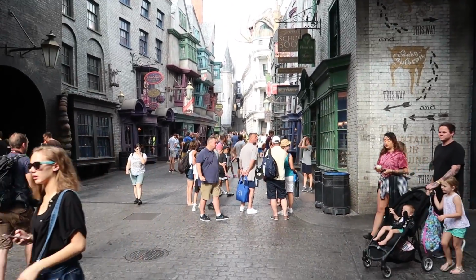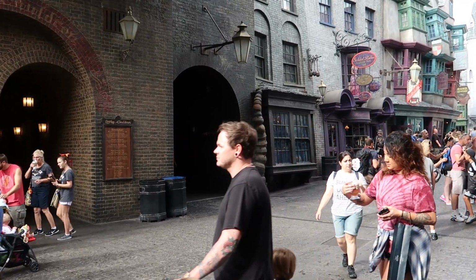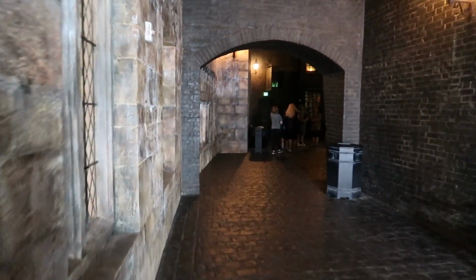Now, not everyone knows this, but inside Diagon Alley, there is Knockturn Alley. Right through there is where the dark wizards hang out. Now, inside Knockturn Alley, you got 1 store, Bergen & Burke's, and you have a few different magical wand spots.